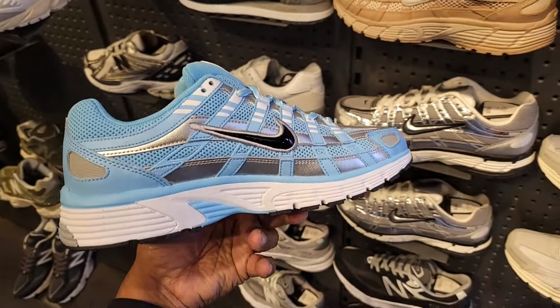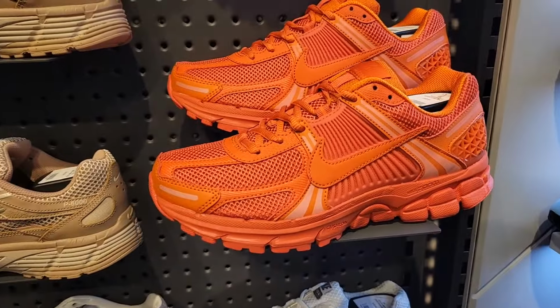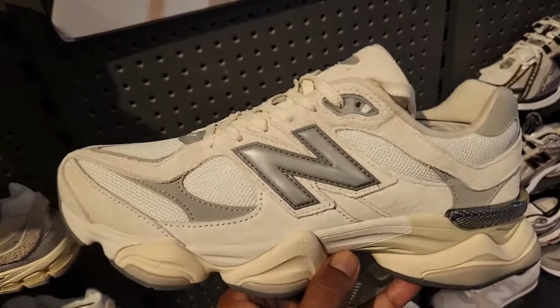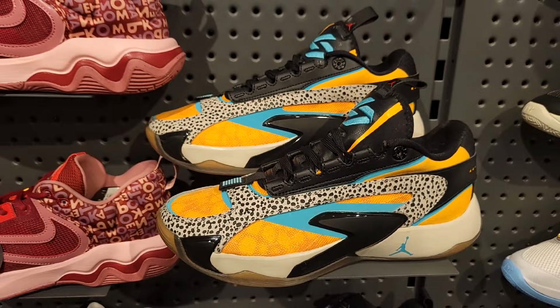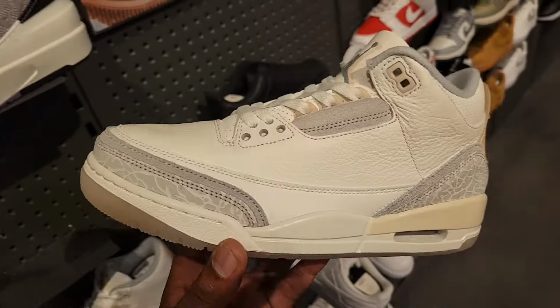University blue P6000s with the brown ones and the metallic gold. And we got these orange Vomero 5s. 9060, different shade on this one. Let me know if you guys are feeling these. I don't know if these were $95 last time we saw them, but 95 on this colorway as well. And both locations are going back to 130 on the retail for this Luka 2.